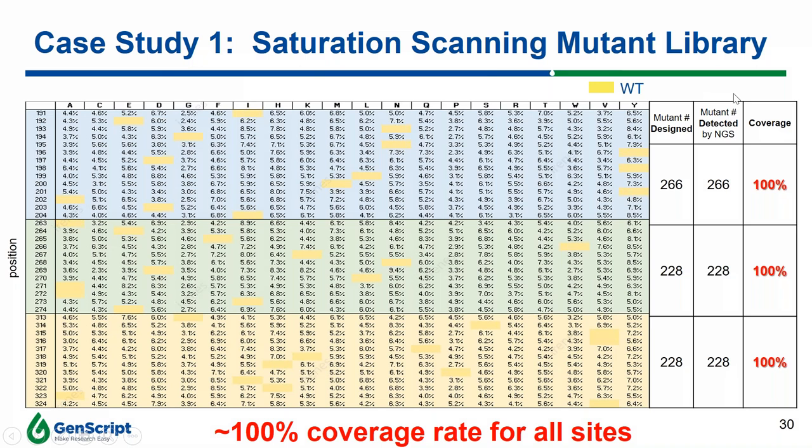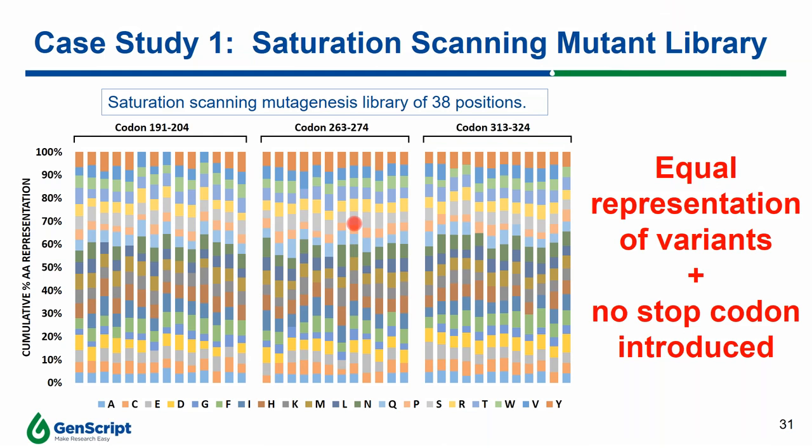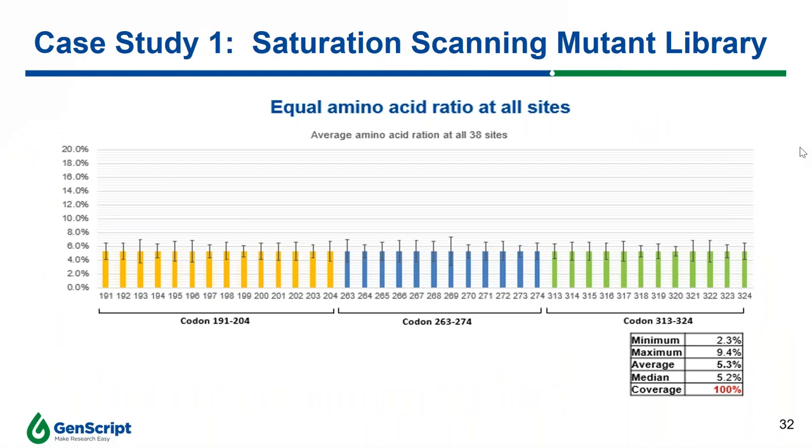In addition, we look at the ratio of the amino acids at each site as well. You can see that there was a relatively equal distribution across all of the sites, and no stop codon was introduced. If you look at the average amino acid ratio at each of the mutated sites, the deviation among different amino acids is quite small and constant. This means that the researcher need not worry about picking a lot of clones to see the full variation of the library, as each variant is present in relatively equal amounts.